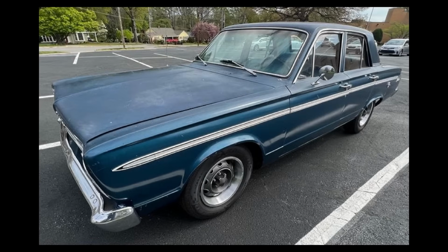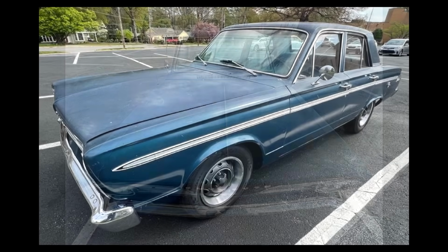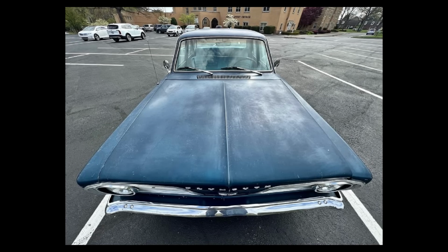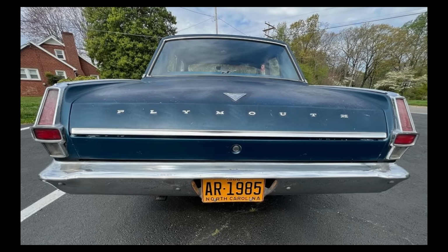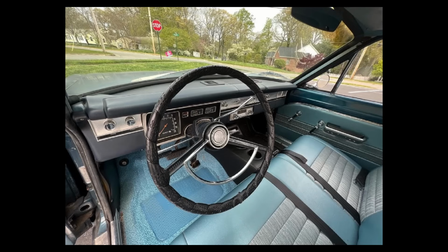Alright, back to the 60s here. 1966 Plymouth Valiant, listed for $8,500 US in Statesville, North Carolina. It's been driven 61,000 miles, has an automatic transmission, listed in good condition, clean title. This vehicle has no significant damage or problems.